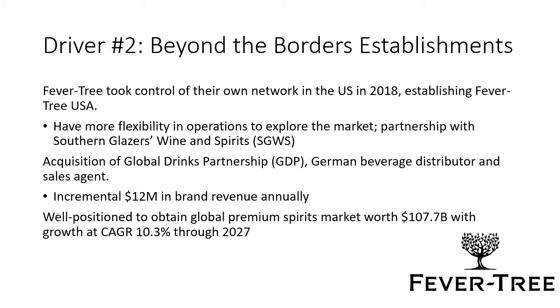The company is also implementing the same strategy in the European market as it acquired Global Drinks Partnership, a German beverage distributor and sales agent. The acquisition would provide Fever Tree an incremental brand revenue of $12 million annually. The company is in a really good position to obtain shares in the global premium spirits market worth $107 billion with growth at a CAGR of 10.3% through 2027.